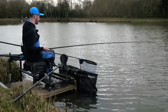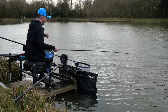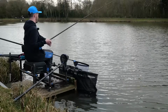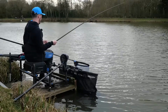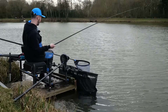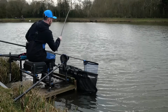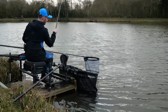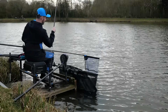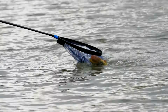Now I promise I'm not just playing this one for the camera, it's genuinely looking like mad. Come on, it's a large carp. Come on. Massive plated scales down his back. Come on. You're done. You're done. You're done. Yes! Proper carp.